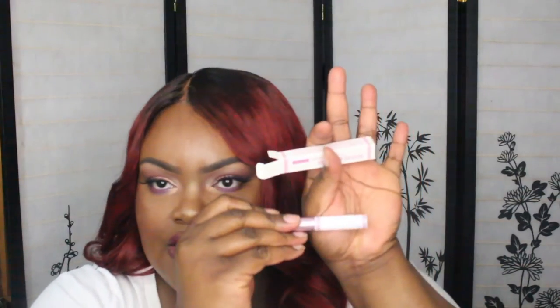I also ordered some lashes, and I got this lash glue that's going in my kit. This is the House of Lashes Clear Lash. I love this lash glue, and it comes with a brush, and it turns a greenish color when it's tacky, and I can put them on. So I love this, and yeah, going in my kit.